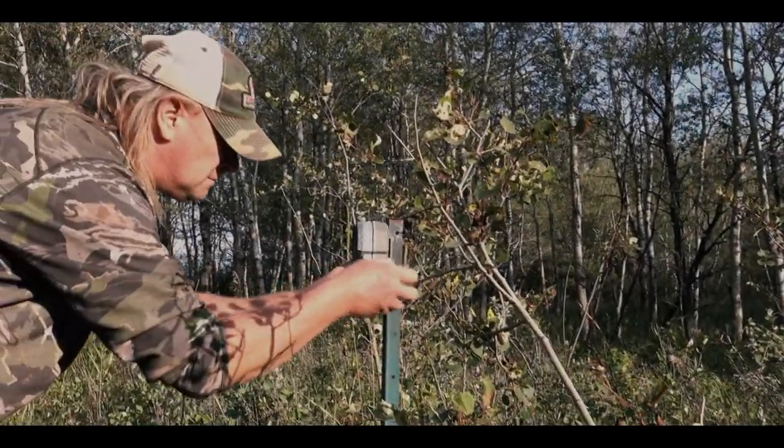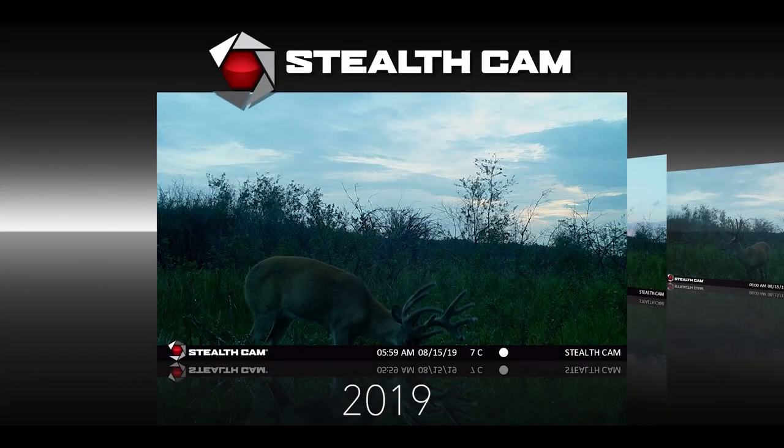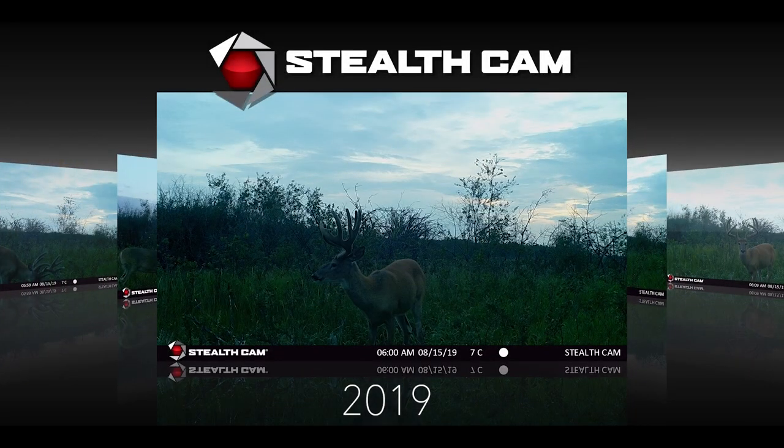After setting up on the first card pull, the split-tine buck was right there. Oh, and how. A massive frame, huge deep splits and long tines, a true dream buck.